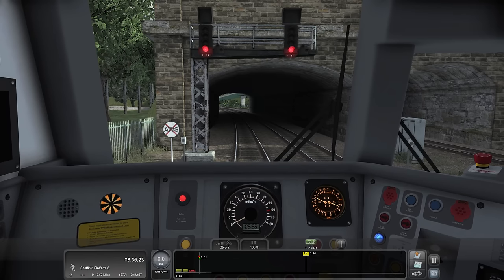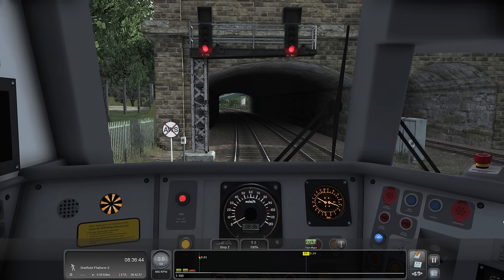There we go. Right, well, now we just sit here, I guess, and wait for our platform to become available. I can't think of what leaves at this time from Sheffield. I don't know the times off by heart at all. But yeah, I can't think of what leaves that would be causing us to be sat out here, but I'm sure we'll see in a moment. Yeah, we could be sat here a few minutes. We've got 5 minutes, 5.5 minutes until we're due in.